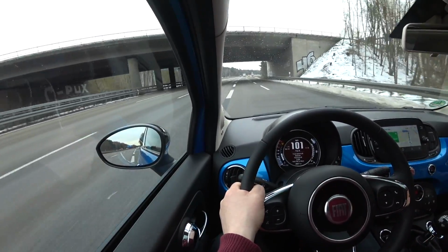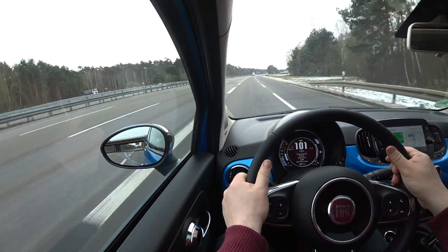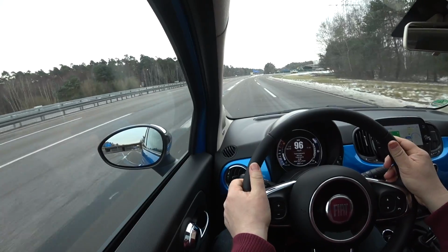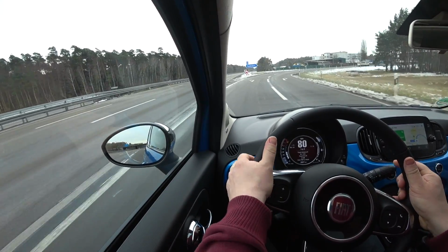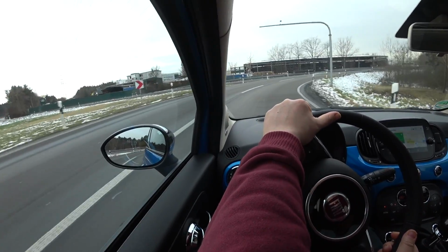So, we've mentioned the fact it's got a small wheelbase. We've also talked about the fact that we've got this elevated seating position. You would assume that's going to give you a little bit of roll. We've got a highway exit now. I'm going to take this at reasonable speed to see how safe it feels.